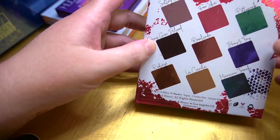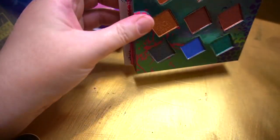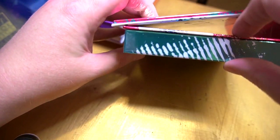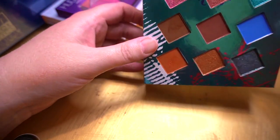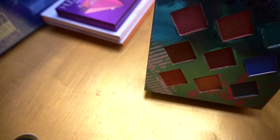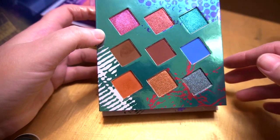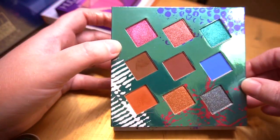All right, we have Hank and Henry's Living in Color. This one I got in a BoxyCharm. It has nice, fun shades, but way too much packaging, in my opinion. These are the eyeshadows, and this is the packaging. It is a really awkward eyeshadow palette to have in my little box. I liked them, but I didn't like them enough to hold on to them, so I'll do my best to pass this along to somebody else.